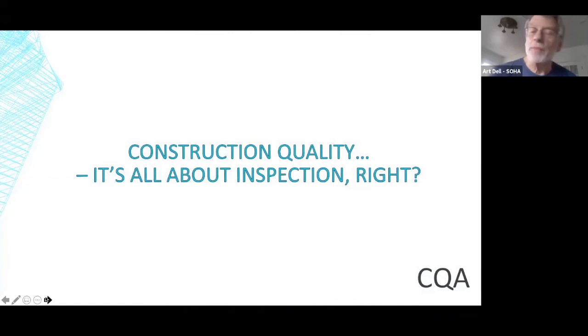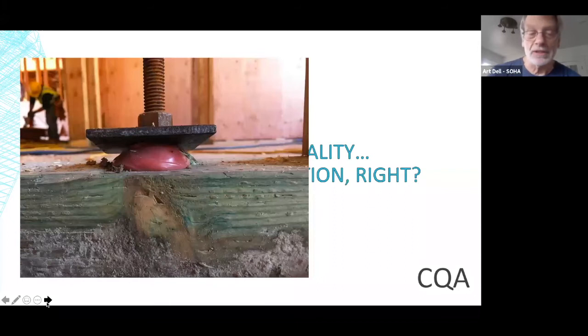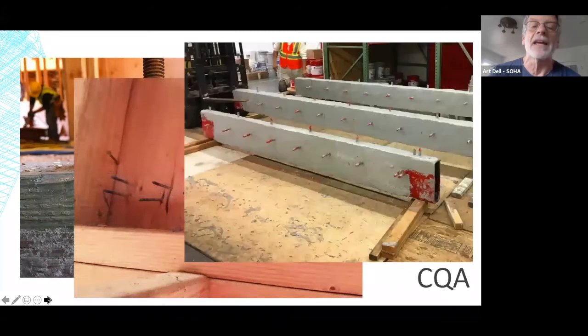Construction quality, it's all about inspection, right? Well, inspection is pretty important. Somebody should have caught this before the inspector, but fortunately the inspector was there. And I'm sure you've seen plenty of this. Nailing up a storm must be pretty high load here. A lot of nails, but it totally missed everything.